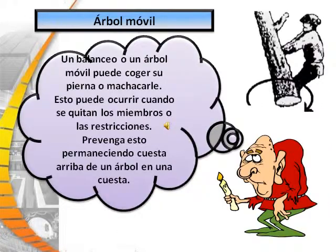A rolling or moving tree can catch your leg or crush you. This can occur when limbs or restraints are removed. Prevent this by staying uphill from the tree on a slope.